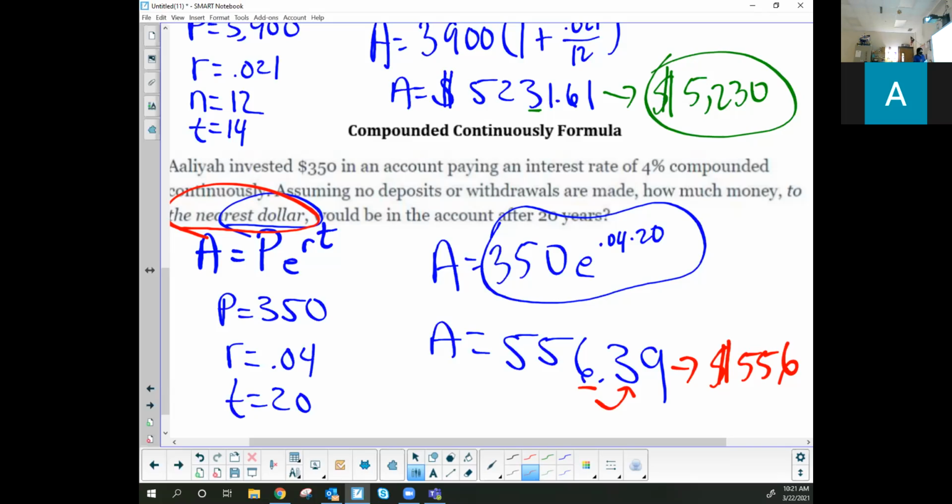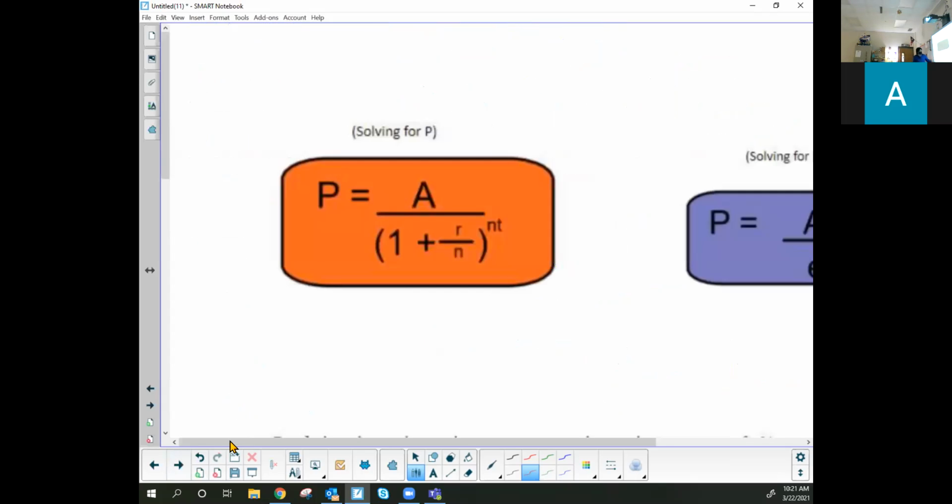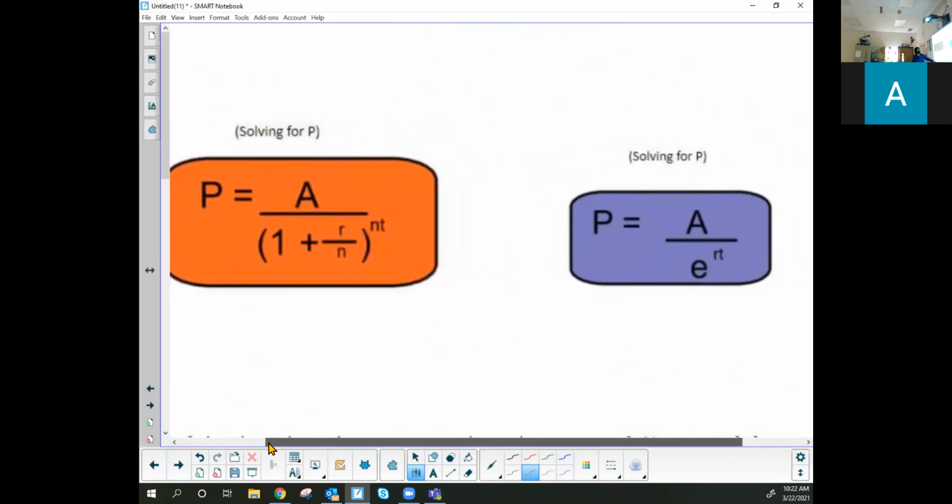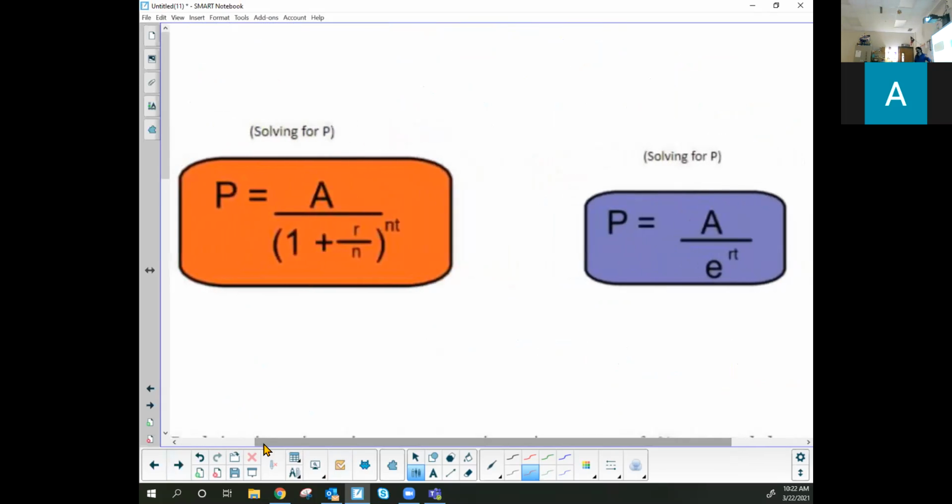All right. Just real quick, before we end the notes, on the back side, it's just solving backwards. It's the same formulas, but what I did here is I solved them for you, to make it easier for you. These are going to ask you, what is the principal? In other words, let's say that when I retire, I want to have $20,000. How much do I have to invest today so that in 10 years it grows to $20,000? So we're going backwards. You're going to find out how much do I have to invest. You're looking for the principal.